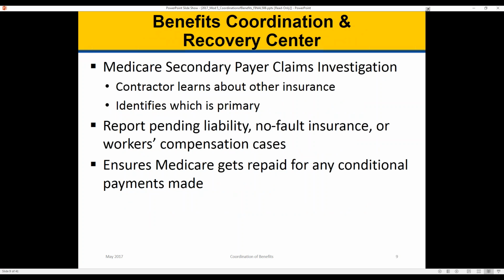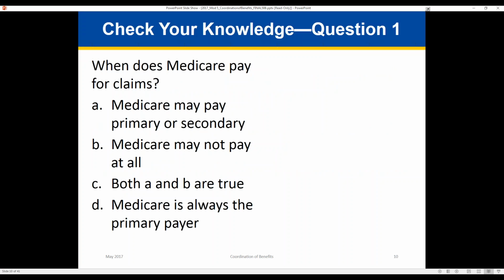When you deal with the Benefits Coordination and Recovery Center, this is a situation where Medicare, as a secondary payer, claims an investigation, and the contractor needs to learn about the other coverages and identify which is primary. This reports pending liability, no-fault insurance, or workers' compensation cases, and it ensures that Medicare gets repaid for any conditional payments that may be made.